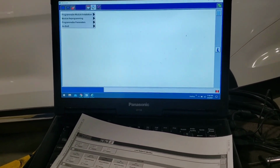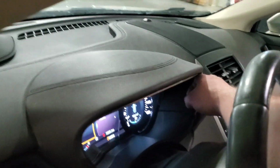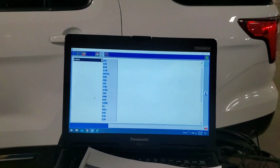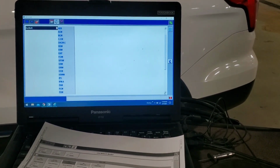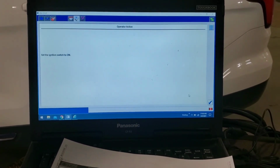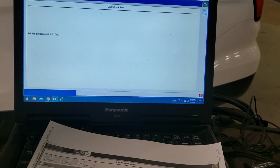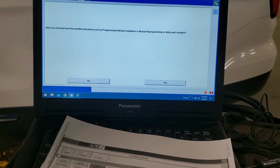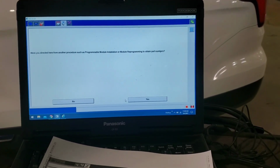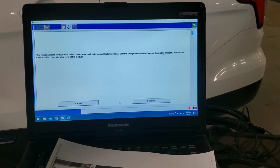And if you try to go into module programming, let's say we want to put as-built data into this module, and then make sure it's shut off. I'll show you. Let's try to put as-built data into the module and reprogram it. So then you go to the RGTM, select it, ignition switch is on. Yes. It's going to say please wait. Were you directed here from another procedure such as programmable module installation or module reprogramming to obtain part numbers? No, I was not. I just want to reprogram.